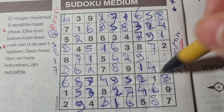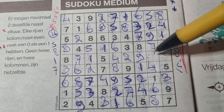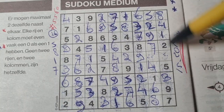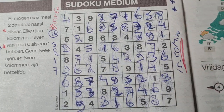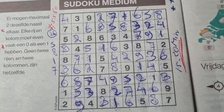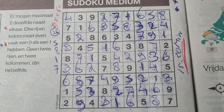Final 2 numbers in this big square for the numbers. The 1, the 2, 3 is missing. The 4, the 5, and the 6 is missing. 3 and a 6. We have a 3 in the last column. No 3 there. 3 should be here. And a 6 goes there. Finish in 16 minutes. Told you I need 15 to 20 minutes to solve a medium Sudoku with 2 stars.